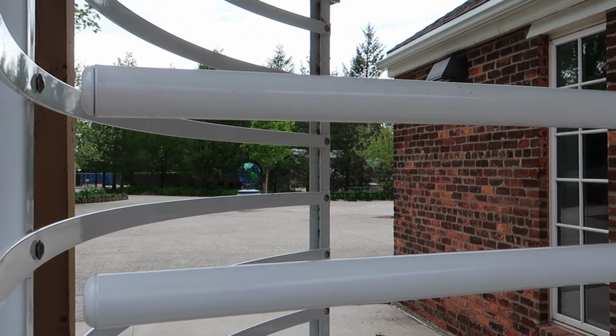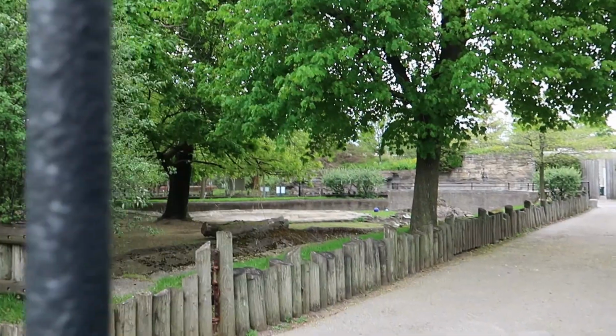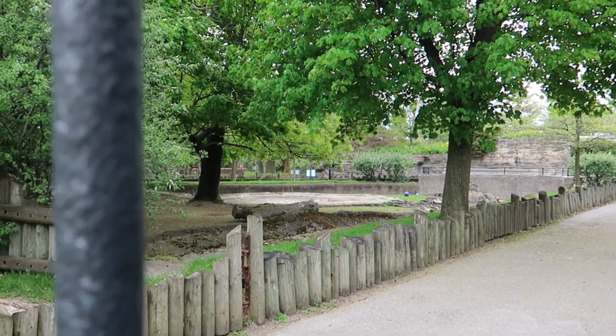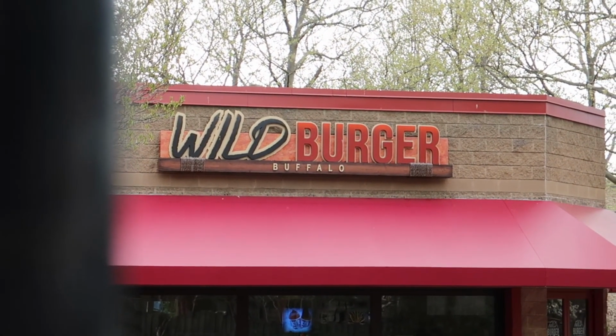Sleeping zoo. I'm on the back side of the zoo right now looking into one of the enclosures, but it doesn't look like there's any critters out today. Look right there, they have a wild burger in captivity.